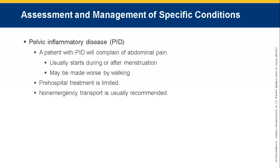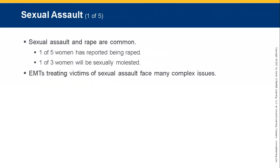Assessment and management of specific conditions. Pelvic inflammatory disease. A patient with PID will complain of abdominal pain that usually starts during or after menstruation and may be made worse by walking. Prehospital treatment is limited. Non-emergency transport is usually recommended.